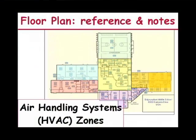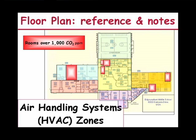We like to note different zones for our air handling equipment so we can check those zones to make sure that they seem to be working right. We find high CO2 in one area, it's probably going to be high in some of the other areas as well because it's on the same piece of equipment.